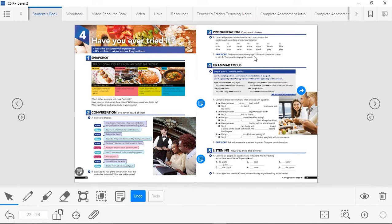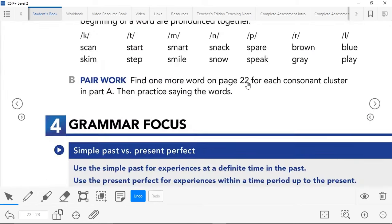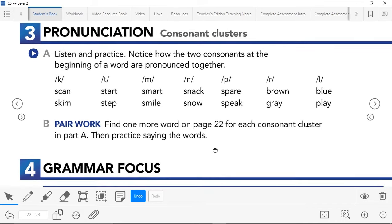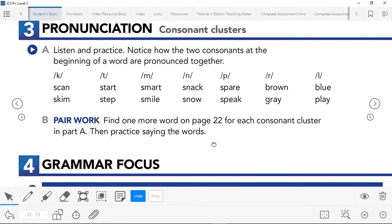Let's see a part of pronunciation before going to the grammar for today. For the pronunciation of today, we have consonant clusters. These are two different consonants having the same pronunciation. Okay, let's listen to this part and then we're gonna practice.